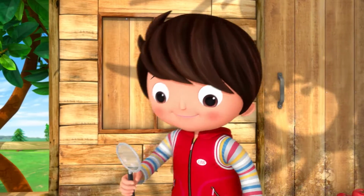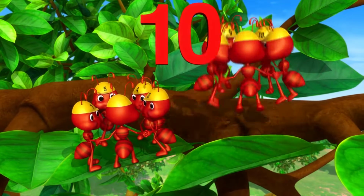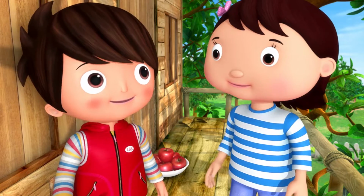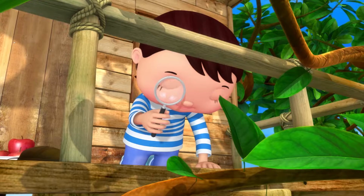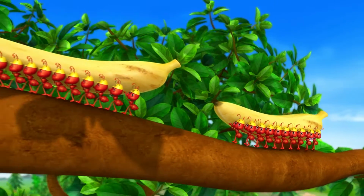Let's count to 20 in different ways. Let's count to 20 in fives, okay. 5, 10, 15, 20. Let's count to 20 in different ways. Let's count to 20 in tens, okay. 10, 20.